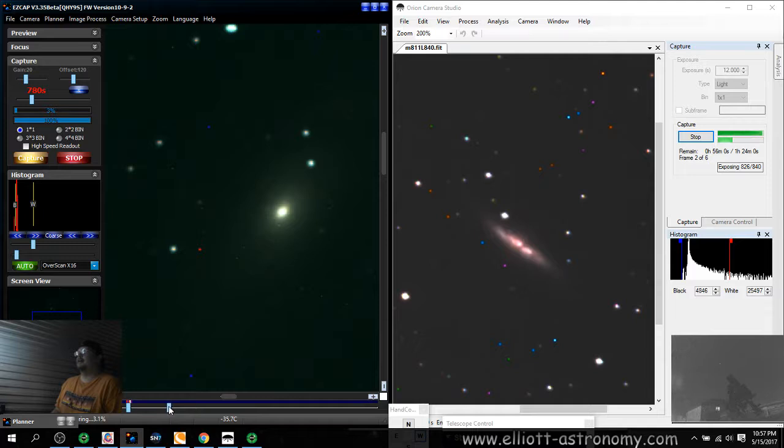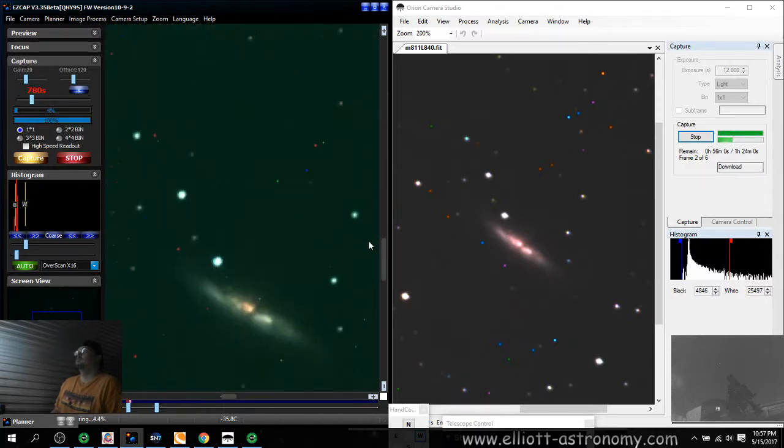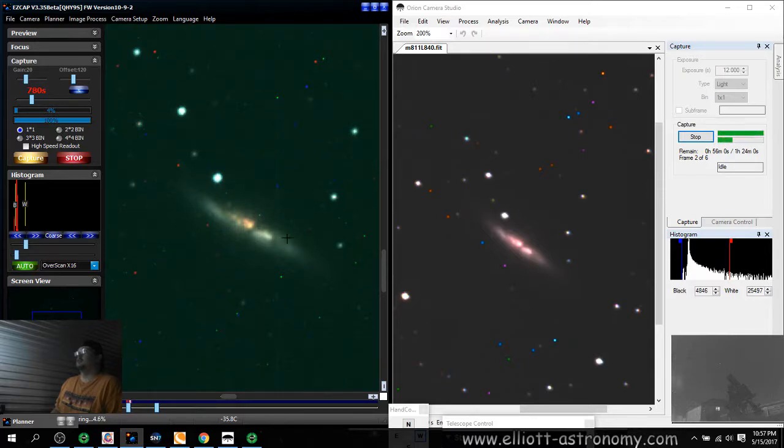God, I love that galaxy. That is phenomenal, that galaxy. That turned out really well. That's really cool. And that's not bad. I mean, that's not bad at all. Stars barely moved, so that is not bad.